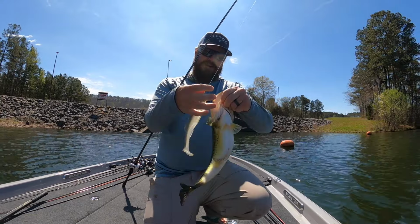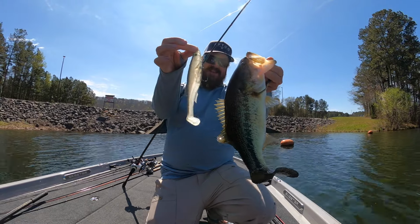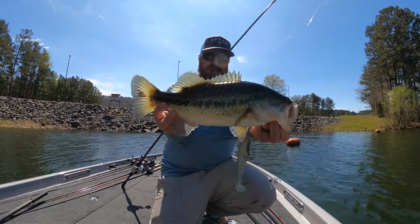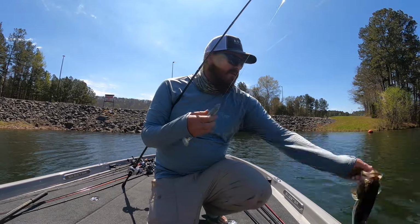Never be afraid to throw a big bait. Look at that. That fish, he's a nice fish, but he's not a giant. He was not scared of that 8-inch swim bait whatsoever.